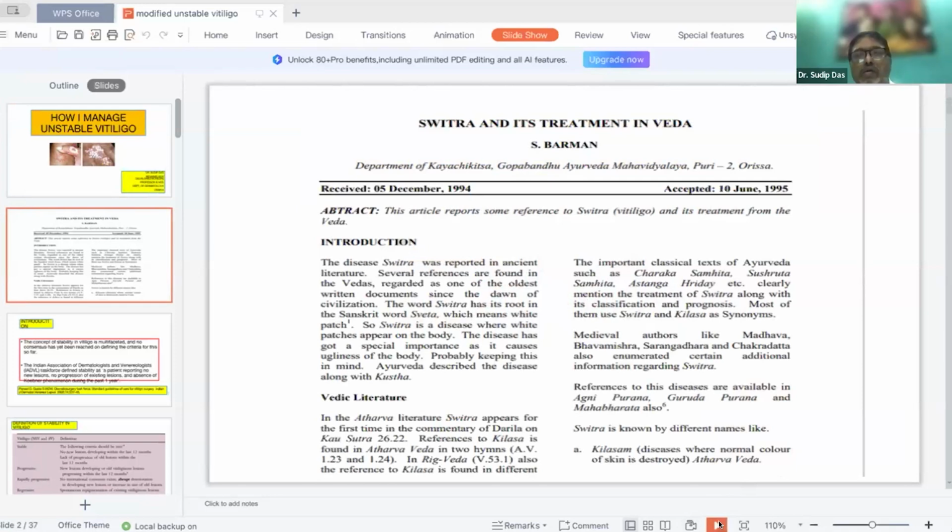Visible. It's visible, but no change till now. Slideshow mode is in the right lower end of your presentation screen. Look, there is an icon. Share screen is an option.